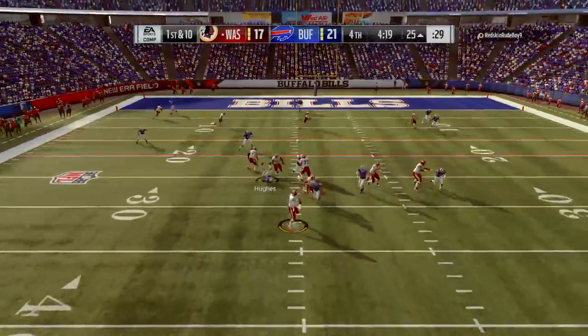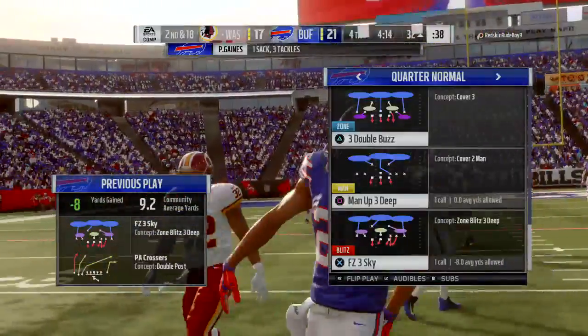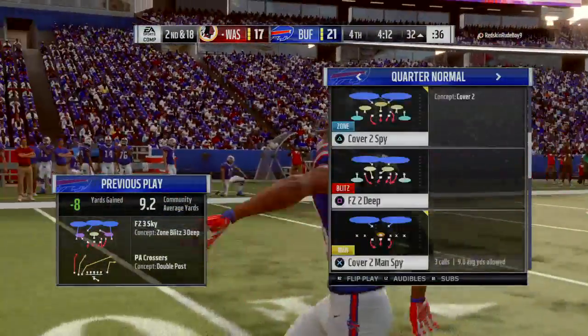They'll fake it. Now Smith. And they take him down. The Bills get to him. And their inaugural sack of the game coming from an unlikely source.